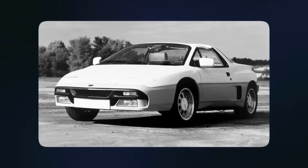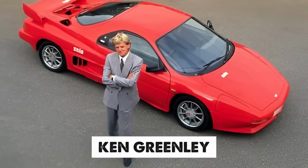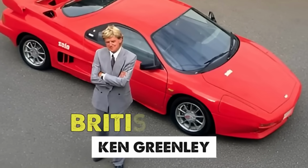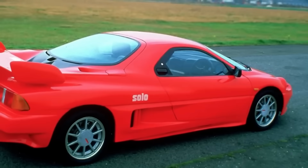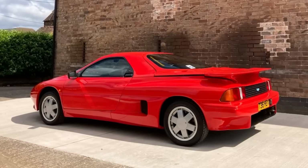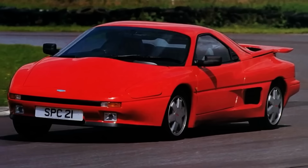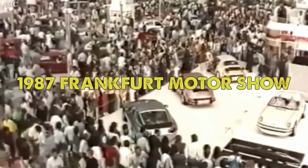So, the company began work on a completely new version, the Panther Solo 2. To design it, Panther hired Ken Greenlee, who was also known for his work on other British cars. He came up with a modern 2+2 coupe that looked aerodynamic and had sharp lines. It was longer and wider than the first Solo and had space for 4 people, if the 2 in the back were small enough. The Solo 2 made its public debut at the 1987 Frankfurt Motor Show, and it definitely got attention.